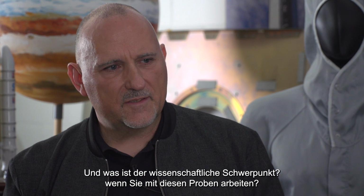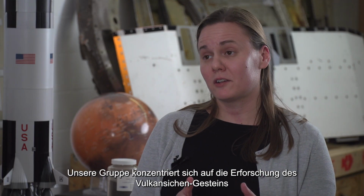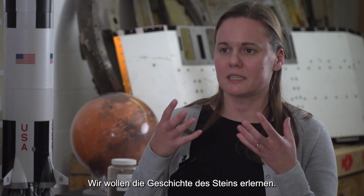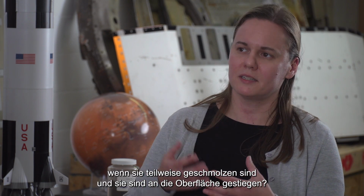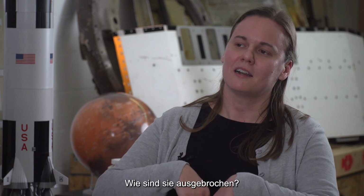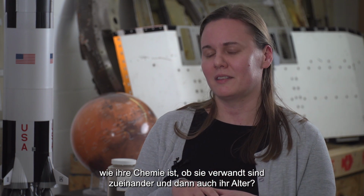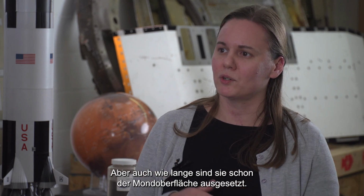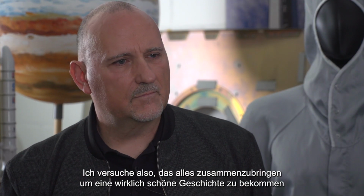So, what's the scientific focus when you work with those samples? So my group's focused on looking at the volcanic samples, so really understanding and tying together their magmatic history, so what happened to them when they partially melted and were rising to the surface, how they erupted, what their chemistry is, are they related to each other, and then also their age. So we're looking at the crystallization age when they solidified, but then also how long they have been exposed at the lunar surface. So trying to pull all of that together to get a really nice history for those samples.